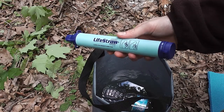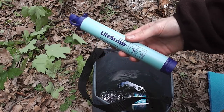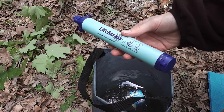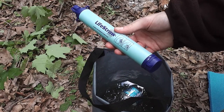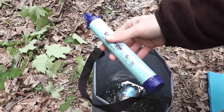But this is actually an item that was designed to be distributed around the third world. And so there's lots and lots of these out there. What's cool about this is they market that with this one filter, you should be able to get a year's worth of drinking water out of this. So I'm interested to see how hard you're actually going to have to suck to get the water through this.